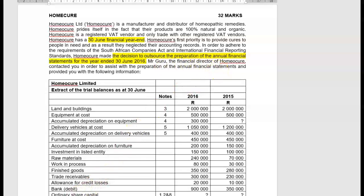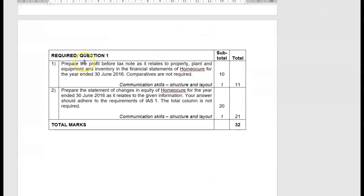Now, before we go into the detail, let's just see what this question requires from us. Number one, prepare the profit before tax note as it relates to property, plant and equipment and inventory in the financial statements of Homecare for the year ended 30 June 2016. What do we have to prepare? The PPE note? No. The inventory note? No. The profit before tax note. Prepare the profit before tax note as it relates to property, plant and equipment and inventory in the financial statements as of 30 June 2016. It's important that you establish exactly what is required from you.